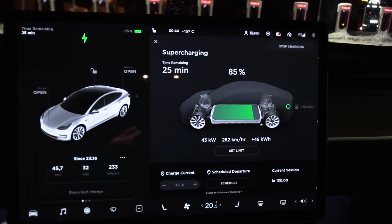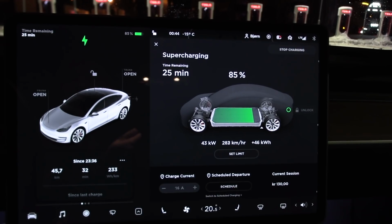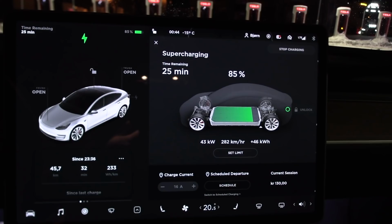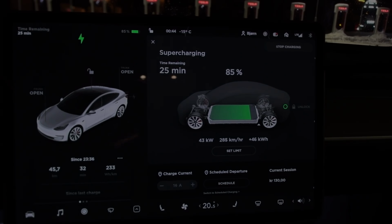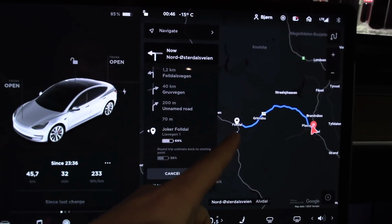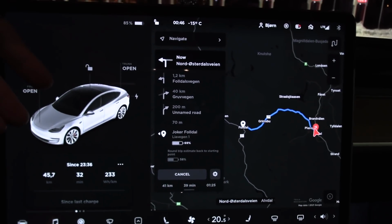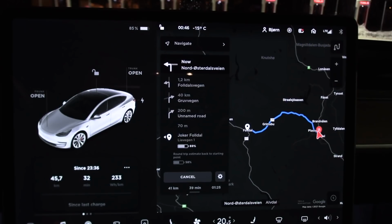We have been charging for about half an hour now, and we are good to go. Yeah, it goes kind of slow now. So yeah, let me unplug and show you what the plan is. So the plan is that we're going to drive to UK Folldal, and we will camp in Folldal for the night, and we will also measure how much energy we spend.